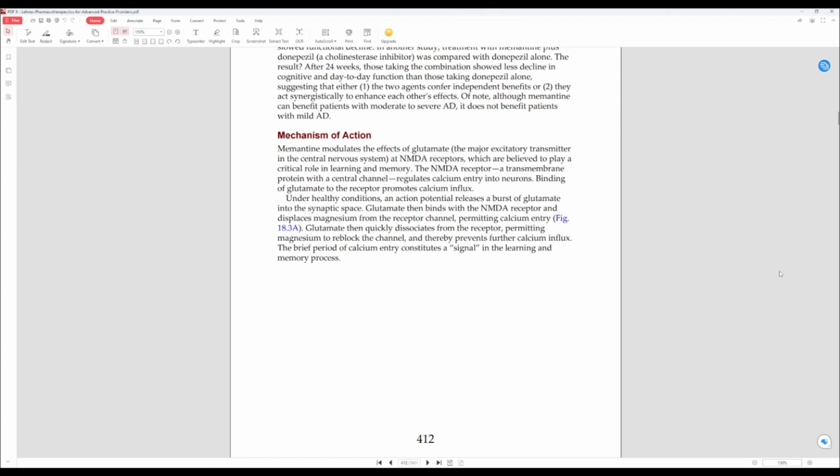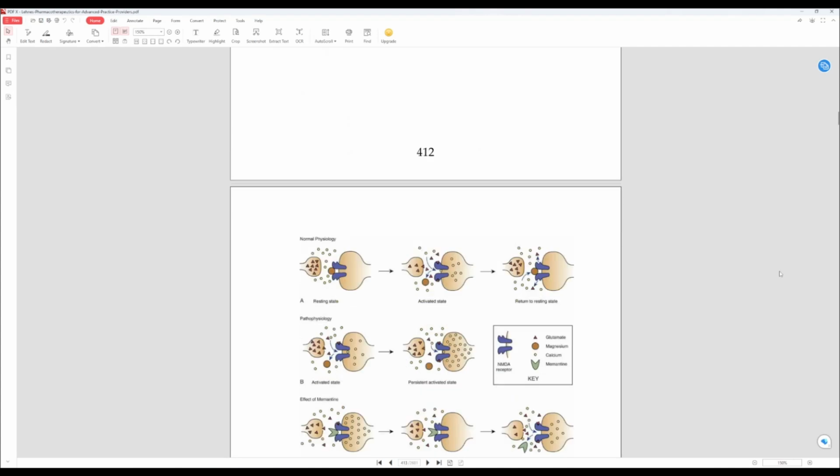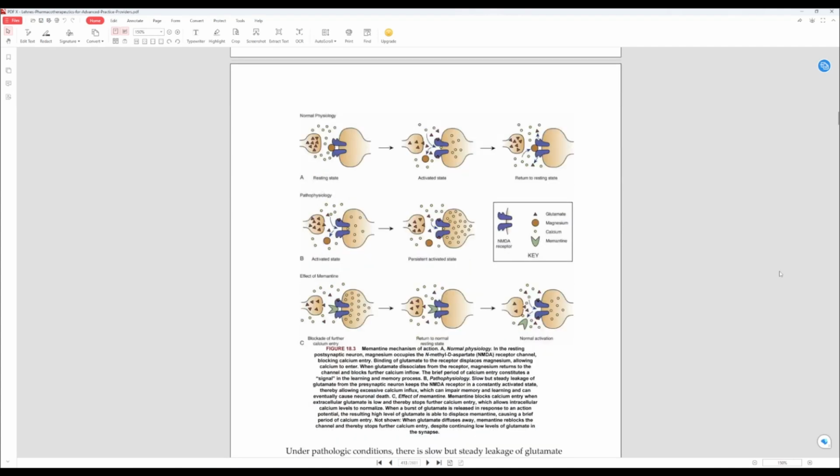Glutamate then binds with the NMDA receptor and displaces magnesium from the receptor channel, permitting calcium entry. Glutamate then quickly dissociates from the receptor, permitting magnesium to reblock the channel, and therefore prevents calcium influx. The brief period of calcium entry constitutes a signal in the learning and memory process. So if you want to see a picture version of what I just said, here is memantine's action.